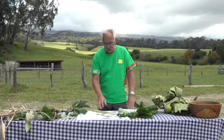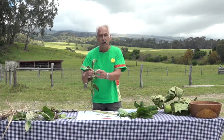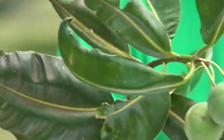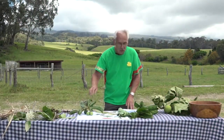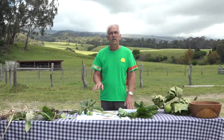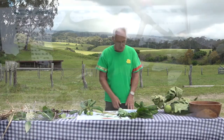Inside the nut, there's a kernel that they could take out, and it was oily. And the oil was used in a lamp. You could actually burn it, and it was used to light things at night. Also, the fruit had an extract that they could make a dye out of to color their tapa cloths.